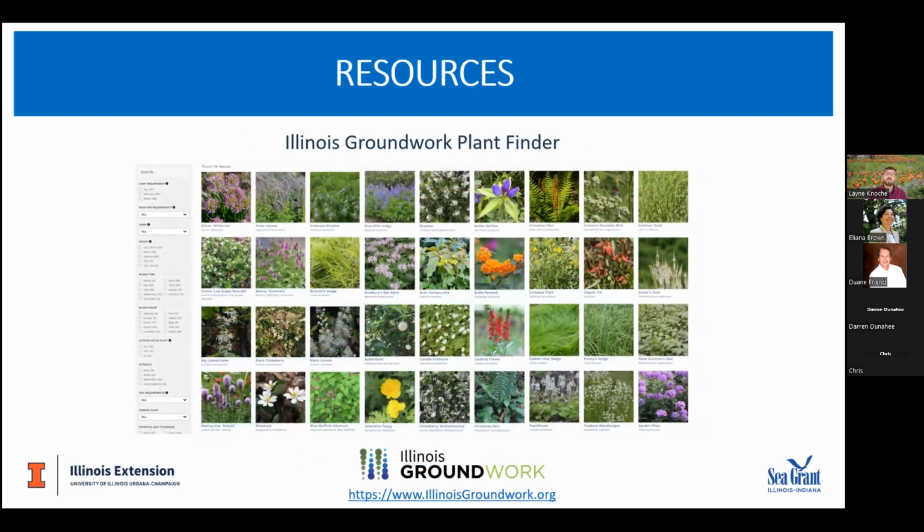And we also just launched a new website called Illinois Groundwork, which provides green infrastructure research, tools, and resources to stormwater professionals, local leaders, and community members. One of the tools that we built into this website is an interactive plant finder, which can help you select plants for your rain garden. This can be found at illinoisgroundwork.org.